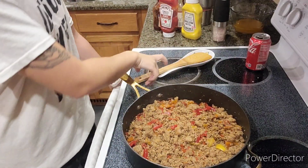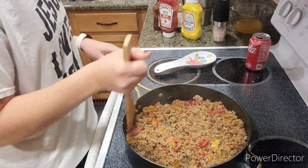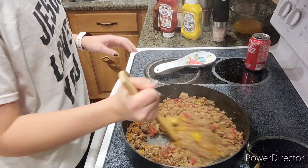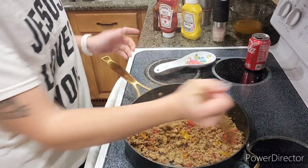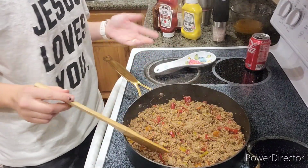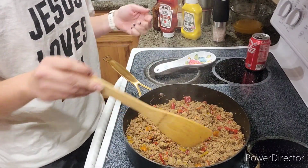Okay. So now most of the liquid has been cooked out. Because it's pretty late, usually we eat dinner earlier than this, and I'm tired, I cranked up the heat a bit to reduce the liquid faster. So if you ever find yourself like, oh, I can't let it simmer, it's okay. It's still going to be good. So I cranked the heat up a bit to quicken the process.